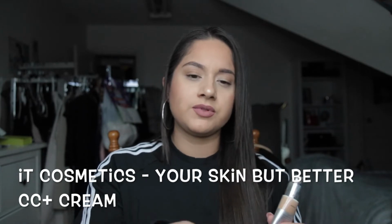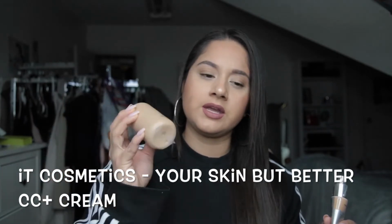I do mix it in with a bit of my MAC Face and Body because the shade that I have in this one is medium. They don't have too many shades, so medium I feel like it suits my skin tone, but it's a little too neutral. So I do like a bit more of a golden undertone, so I do mix in Face and Body or any foundation that's a bit more golden to kind of match my face. That's pretty much what I do have on my face today, a mixture of these two.